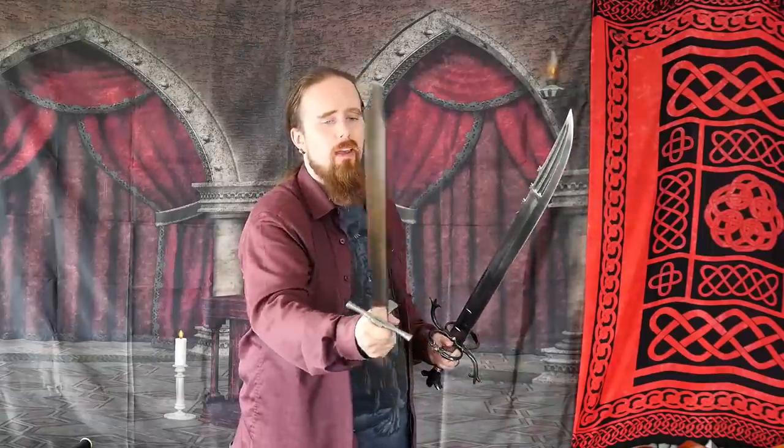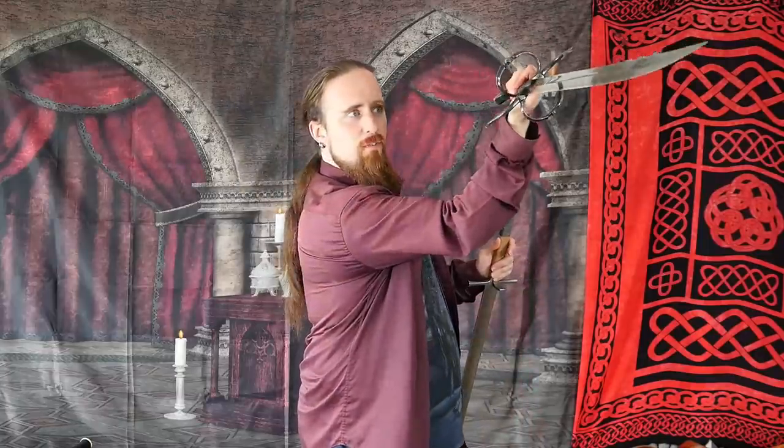However, there is a danger in overanalyzing and overestimating the importance of a particular feature. Like, okay, so with the Messer, I could argue it's more versatile because I can swap it around. I could use it this way. Am I going to? Not really. There are techniques where you use the false edge. It's not like I can't do that with this. It's just not as convenient.